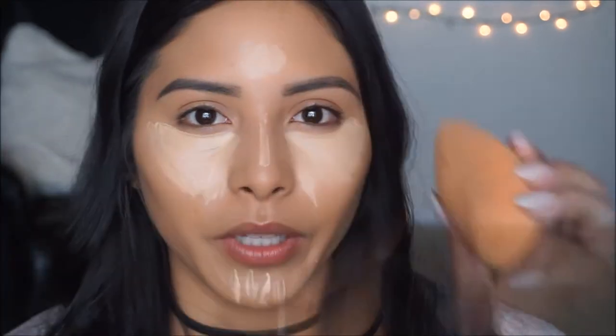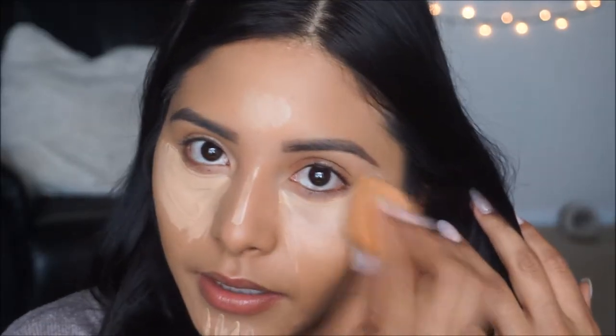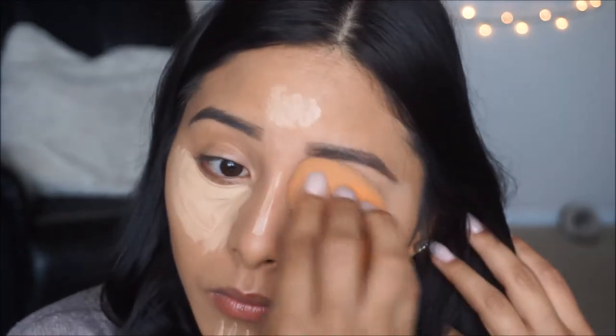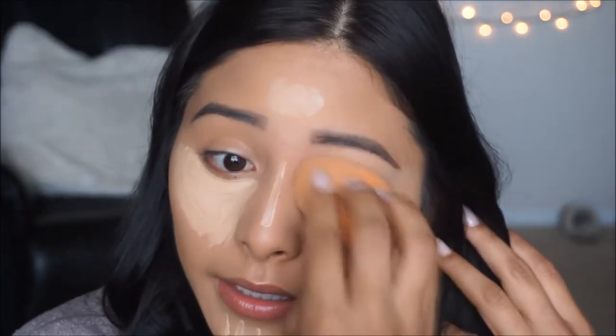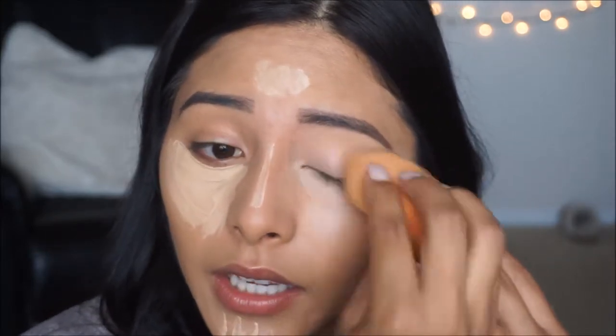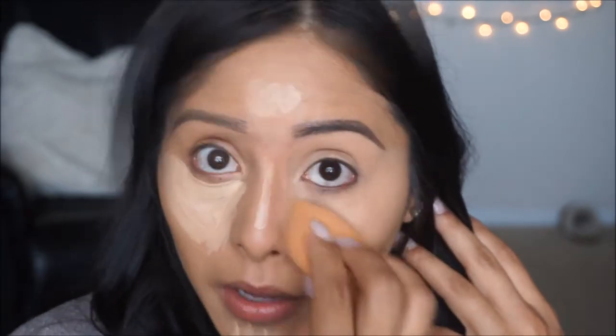Then taking my beauty blender, I'm just going to go ahead and spray it with the Mario Badescu face spray. And then we're just going to go ahead and blend that concealer in. And don't forget to get your eyelids, because your eyelids sometimes tend to be a little veiny or have some discoloration, so we want to make sure we conceal everything.